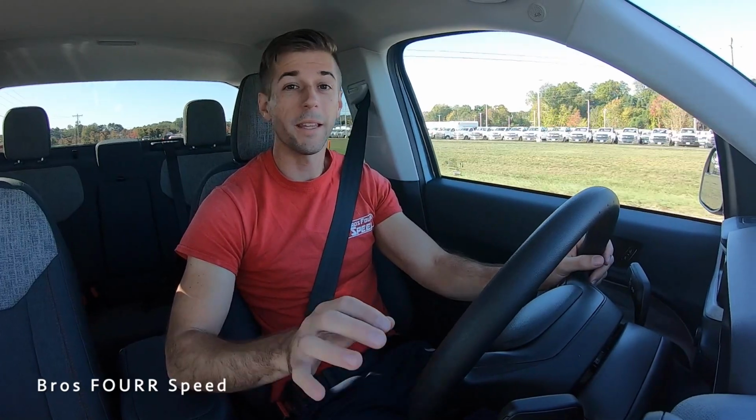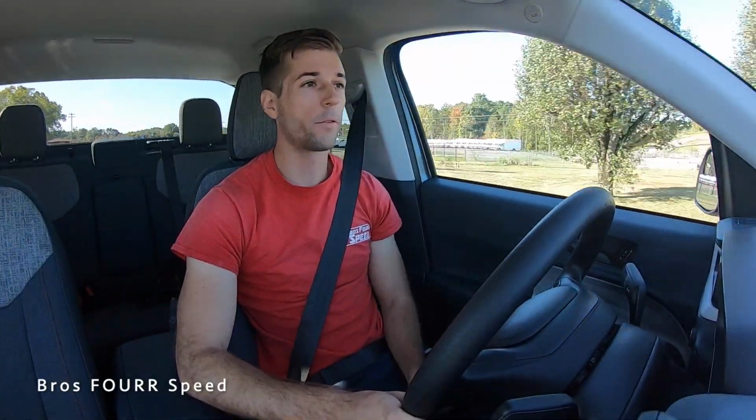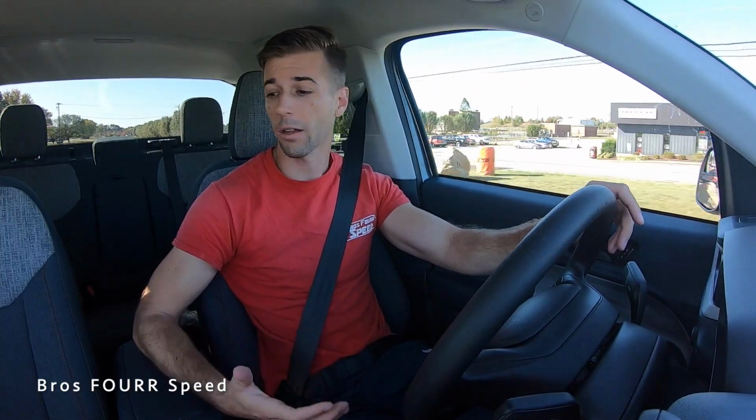All right, so as we get the all-new 2022 Ford Maverick XLT out on the road, this is a very cool new truck for the market. It's a little bit smaller than a mid-size truck, but I think Ford has done a really good job at packaging this smaller size vehicle and giving it a lot of space.